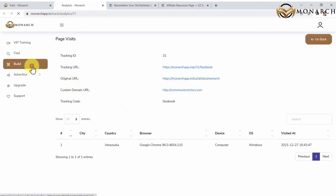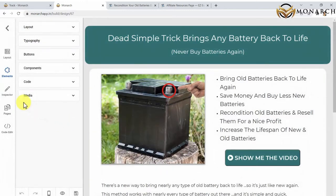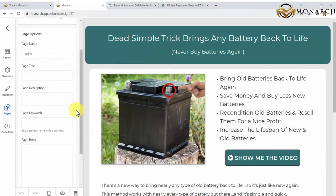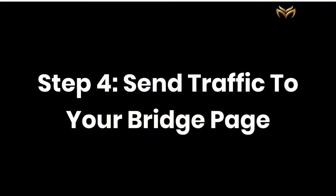But if you would like to take tracking to the next level, thanks to the premium custom domain integration we implemented inside Monarch's website builder, you will be able to add tracking code in the header section of your website, which is specially for Facebook tracking. Step 4, send traffic to your bridge page.